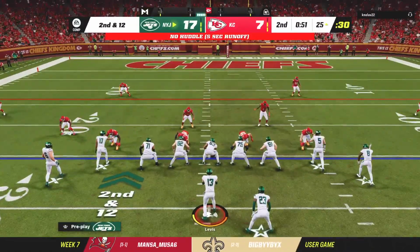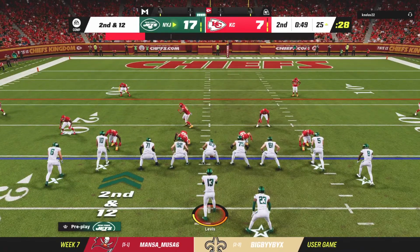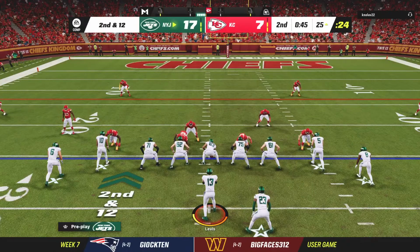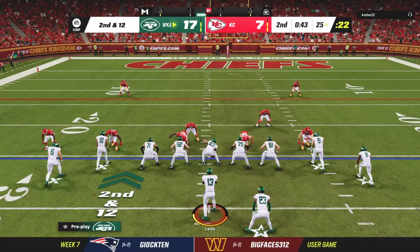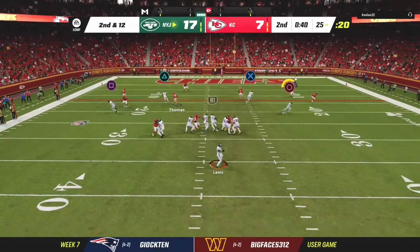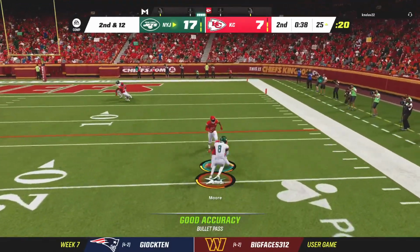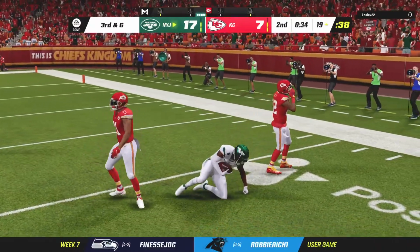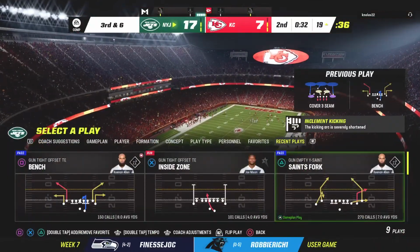Scrimmage. So the opening play of the drive goes backwards. Now they'll come up on 2nd and 12. They'll set up a throw, getting more on the out route for the completion. And they're going to get this down inside the 20.